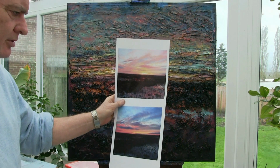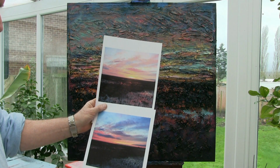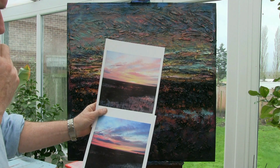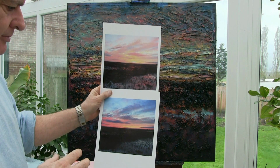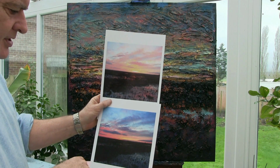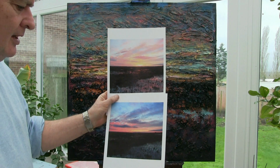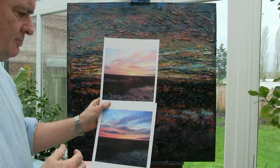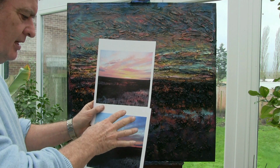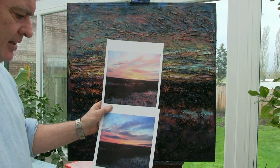Before I start, what I also want to show you are these two photographs. Same scene, taken within minutes of each other, but it's this business of when you take a photograph of a landscape and you want to paint from it, don't just take it of the one scene, because when you get very lights and darks of the sky and landscape, you'll find that either the darks will overpower or the lights will overpower. So it's better to try and take one of the sky and one of the base of the landscape, and then one of the two together.